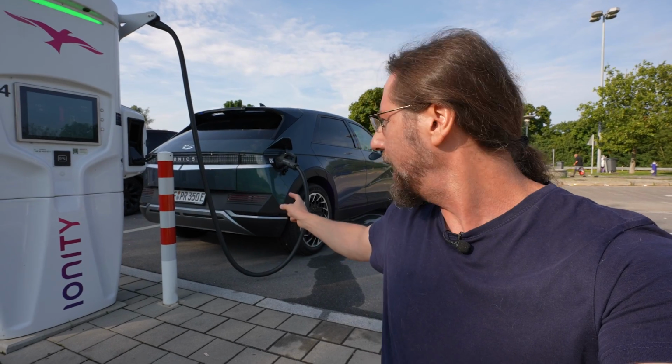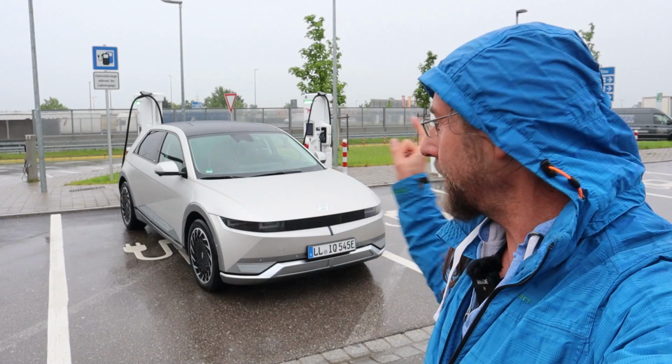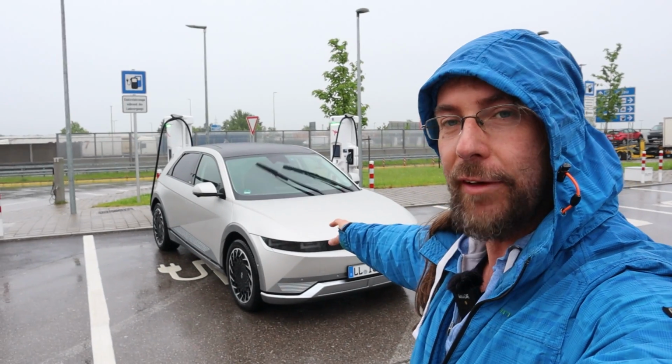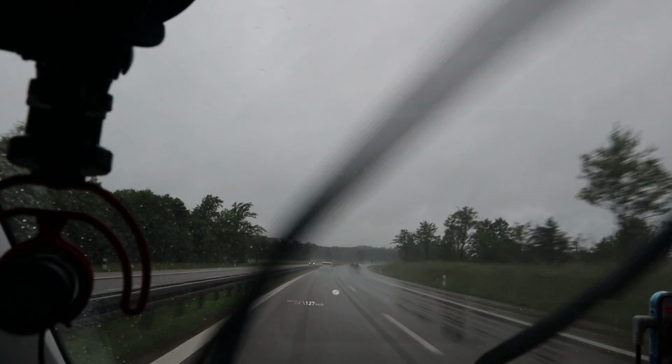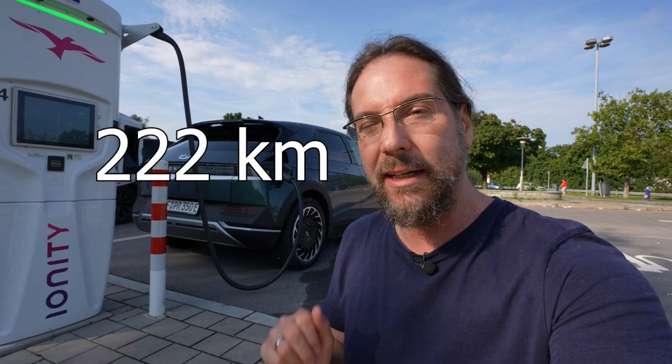This is the Ioniq 5 and today I'm going to do a range test on the highway at 130 kilometers an hour. Why do I do this? Two years ago in June I test drove one of the first Ioniq 5 in Germany. It was the all-wheel drive model, and even though it was summer, it was cold that day and raining like crazy. So I only got a range of 230 kilometers at that speed, and that's not acceptable. That's why today we're doing it again.